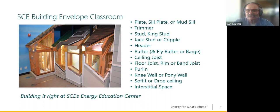Like floor joists, and you have rim joists, and they can also be called band joists, that go around the floor framing. You got purlins up in the attic that go perpendicular to your rafters, and they use those in truss systems. And you got knee walls or a pony wall, that can be the same thing. It's a shortened wall in an attic situation, like a 1.5 story building. And then you've got soffits and drop ceiling areas, which can also be considered interstitial space, in between floors where you may be running ductwork and things.